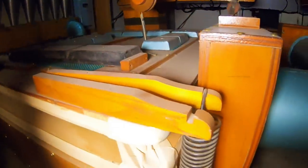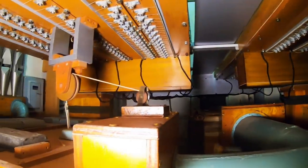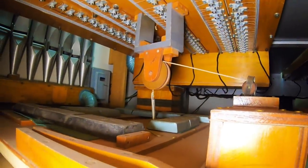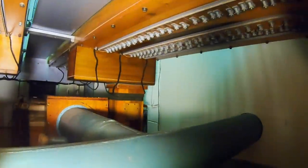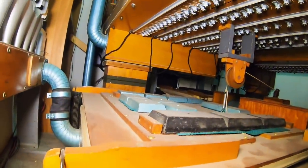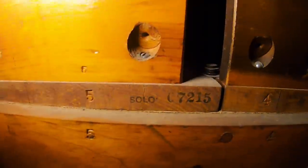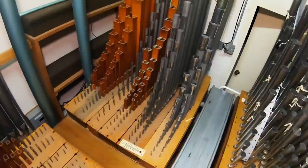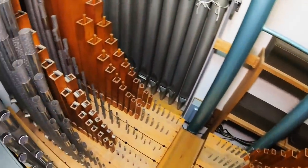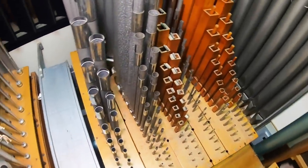Little ladder to get up to the walkboard for tuning. There's a look underneath. Not a lot to see. We're up on the walkboard. In front is the diapason. And the Celeste is behind that.